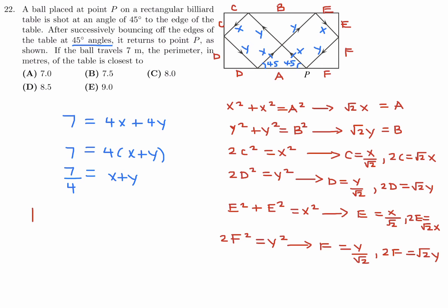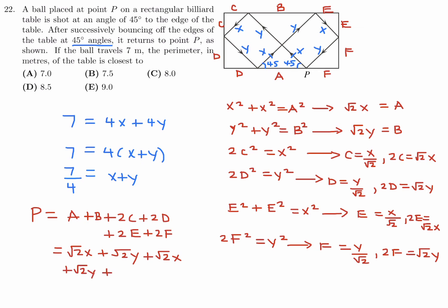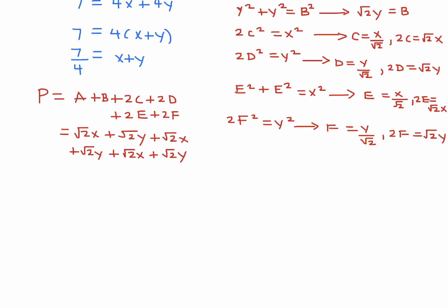So the full perimeter of this billiard table is, let's see here, a plus b plus 2c plus 2d plus 2e plus 2f. Now, good news is that we've got all of these in terms of x and y. a is root 2 x, b is root 2 y, 2c is root 2 x, 2d is root 2 y, and 2e is root 2 x, and 2f is root 2 y. So this looks like, collecting like terms, we got 3 root 2 x and 3 root 2 y. Factor out the 3 root 2, and we get x plus y.